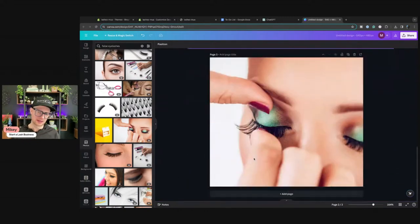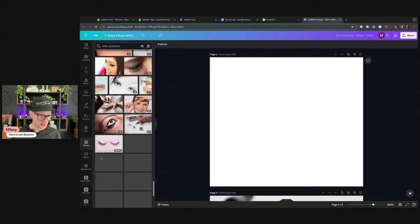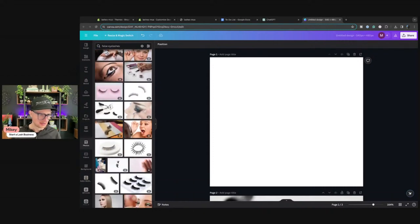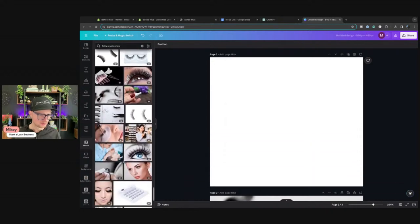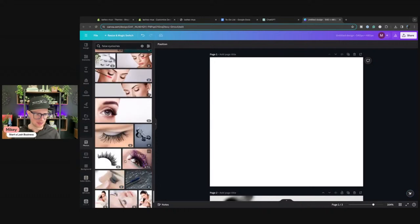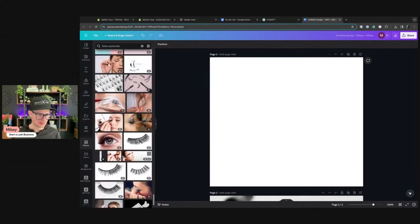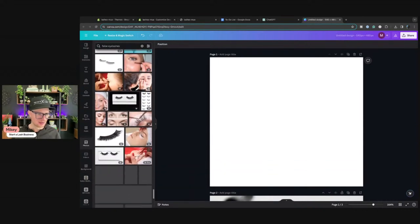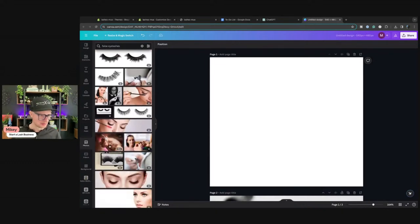I feel like one of these photos, we can use that photo another time, but it just feels like it's not mixing well with what we have going on. And all this is changeable. So you can see how easy this is. I'm just adding some random photos anyway. Once I hand the site over, she can make sure you have the right size and you're fine. You can easily add these lashes. Let me see. There you go.